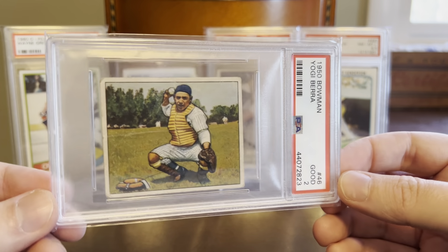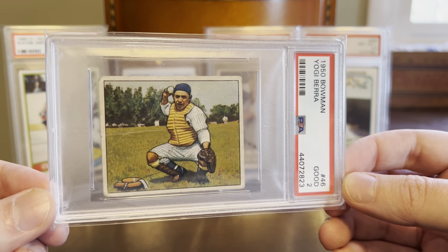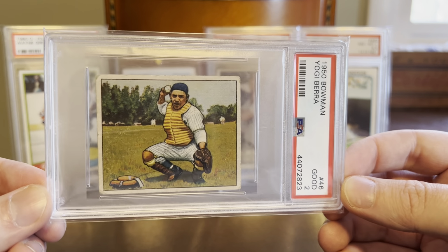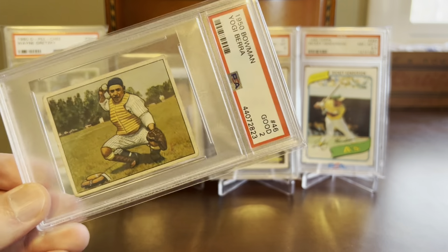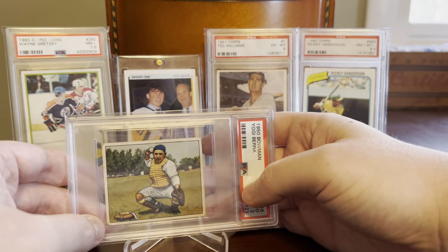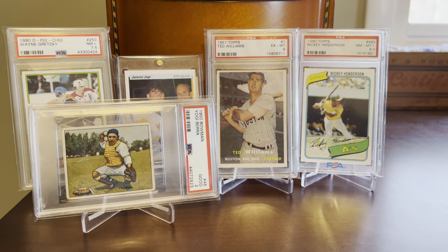Picked this one up as part of that flip that I did where I sold a soccer card that I paid $5 for and then used the proceeds to buy 5 different graded vintage Hall of Famer cards. The Berra was arguably my favorite of those 5. That image just gets me. I could stare at that card all day long.